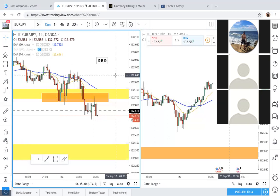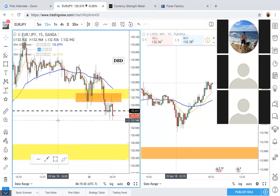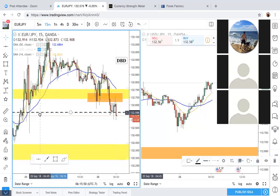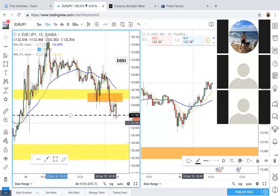Did we already tap a zone? We did kind of tap a minor zone over here. I just saw on my MetaTrader. You see over here? We did tap this zone. We actually closed right on it. I hate when price does that. You see how it closed right on it?